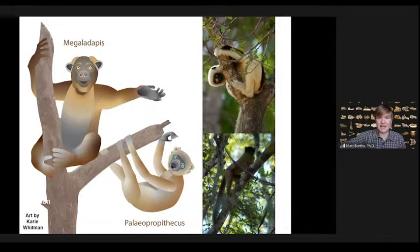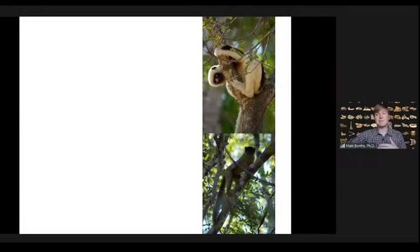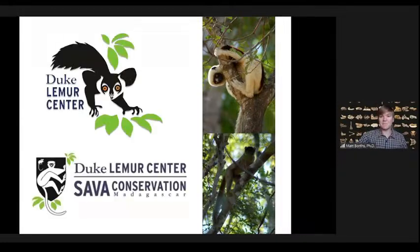And so about 1,000 years ago, we go from something that looks like this, with giant lemurs living alongside the groups we see today, to something that looks like this. So today we have basically the small lemurs left, but they are very endangered. And the Lemur Center is part of larger teams that are working to try to figure out how to make sure we conserve the animals while also helping people make a living.